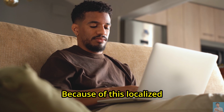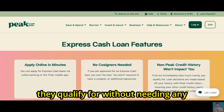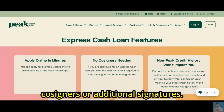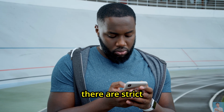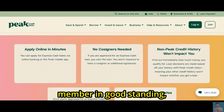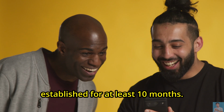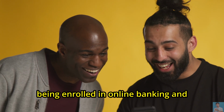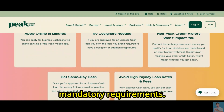Because of this localized underwriting approach, applicants find out immediately how much money they qualify for without needing any cosigners or additional signatures. However, to even get a foot in the door, there are strict baseline qualifications. An applicant must be a primary member in good standing, and that membership must have been established for at least 10 months. Additionally, being enrolled in online banking and having a valid email address on file are mandatory requirements.